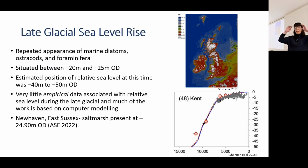Regarding sea level rise, this is the period where we don't really know where sea level was at the time, and a lot of models suggest that it's right the way down here in the minus 40 and 50 meters OD range. In the base of borehole 37, the Institute borehole, the freshwater environment is situated at minus 20 to 25 meters OD, but there is repeated appearance of marine diatoms, ostracods and foraminifera throughout the sequence. This points to a possibility of marine encroachment during this period, which is rather interesting and possibly anomalous.